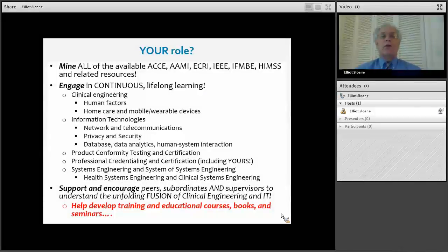Your role is to mine all of the available resources. Well, there are so many resources online, and I forgot to even list WHO and PAHO, which have tremendous resources, books, and guides available for free. The National Institute of Medicine in the U.S. We have to engage in continuous lifelong learning. We've got to focus more on our own clinical engineering skills and things like human factors, home care, mobile wearable devices, all sorts of information technologies, including data analytics, data visualization, human system interaction, and more.